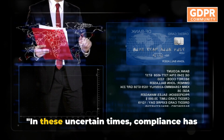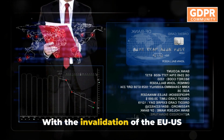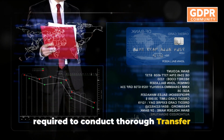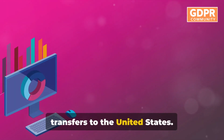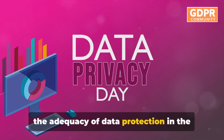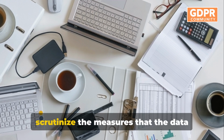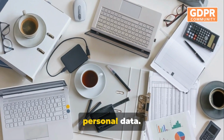In these uncertain times, compliance has never been more critical. With the invalidation of the EU-US Privacy Shield, organizations are now required to conduct thorough transfer impact assessments, or TIAs, for data transfers to the United States. These assessments are crucial to ensure the adequacy of data protection in the recipient country. They evaluate the level of data protection in the receiving country and scrutinize the measures that the data exporter has in place to safeguard personal data.